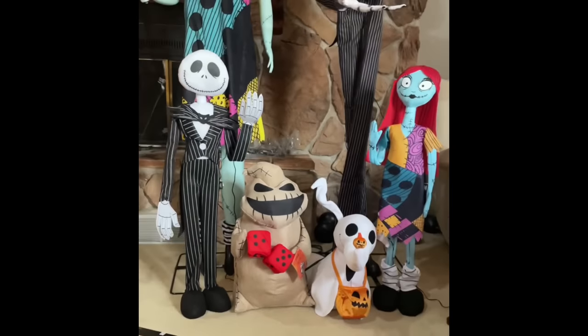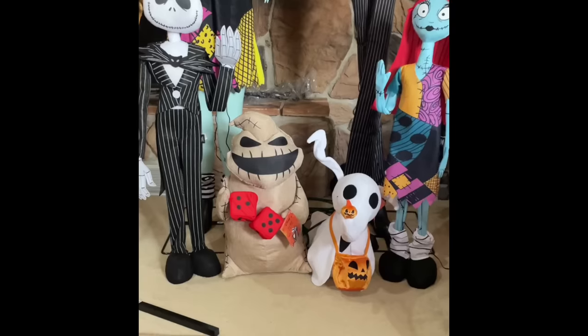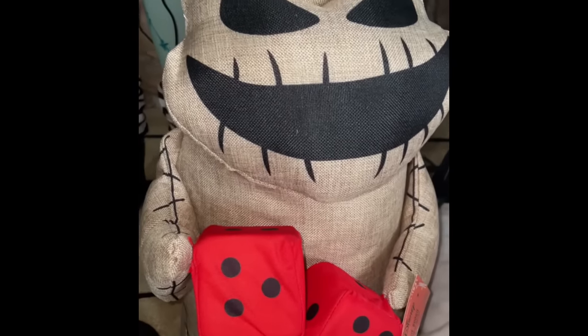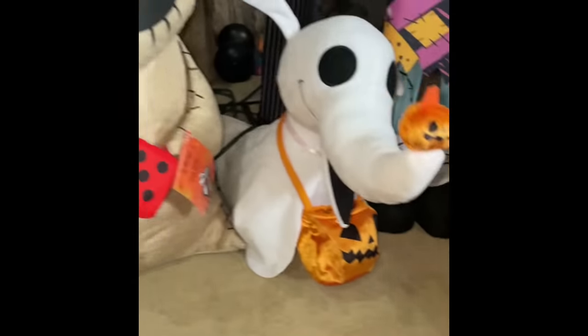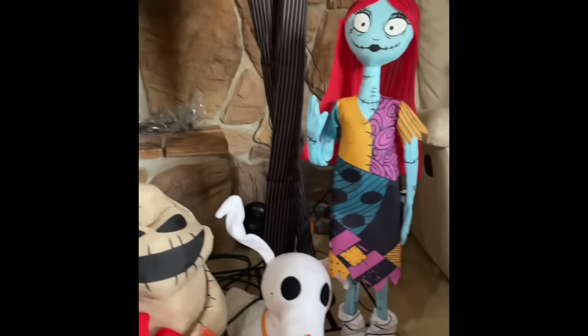But for now, this is very adorable. They're just a cute little bunch, little friendly bunch. The cute little dice, so cute. And a cute little chubby Zero. He's got a little trick-or-treat bag. They're just so cute. I love them.